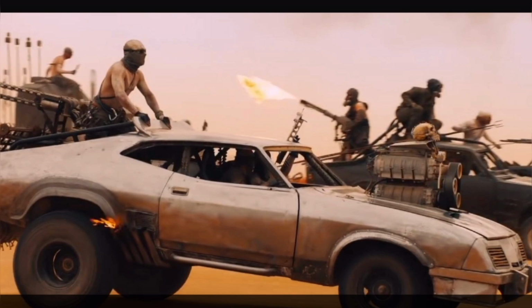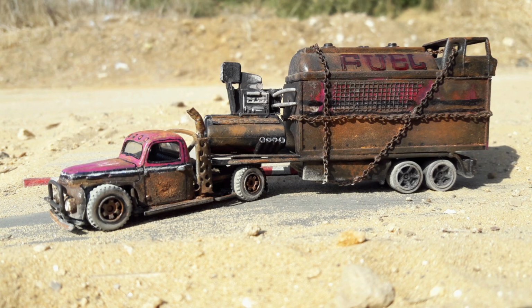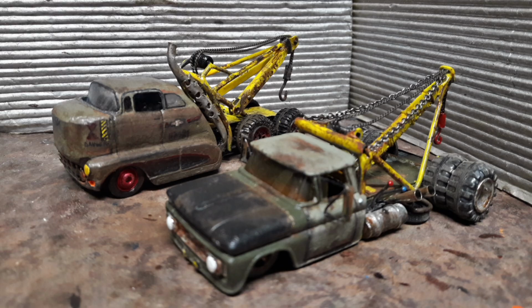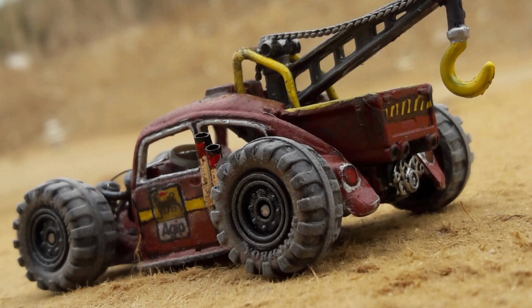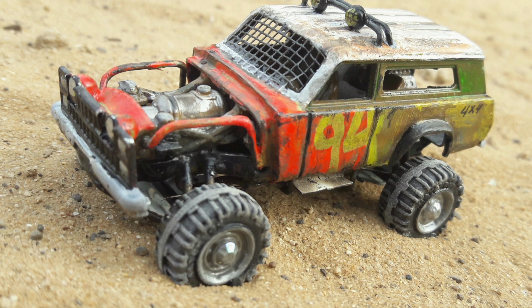The first Hot Wheels car that I've customized was the Ford Falcon XB from the movie Mad Max Fury Road. Back then it took me 3 weeks to complete, but you can see it is highly detailed. Since that day, I got better with my skills and found myself spending less time on my cars with better quality. Most of the cars that I've created in those days were off-road cars that were influenced from Mad Max movies.